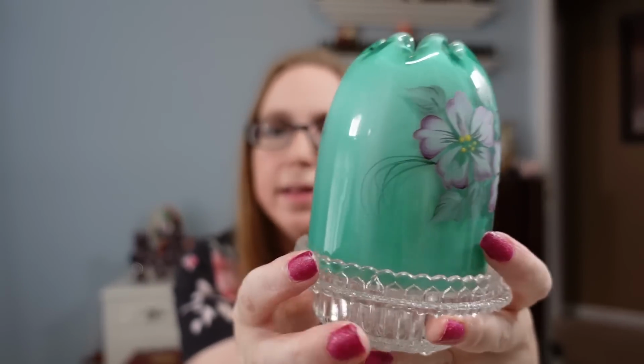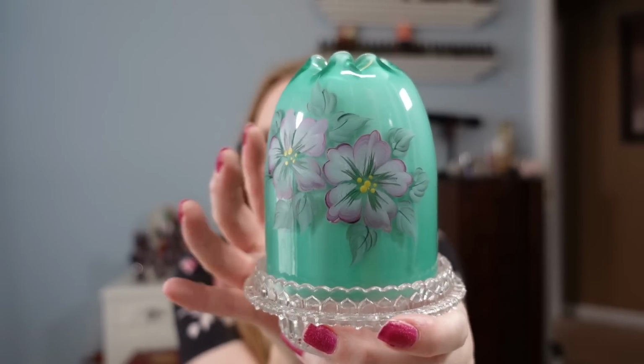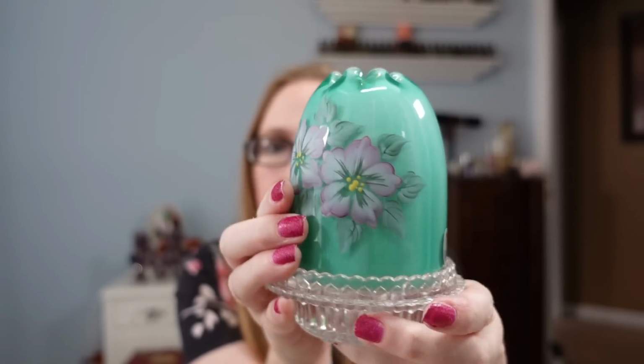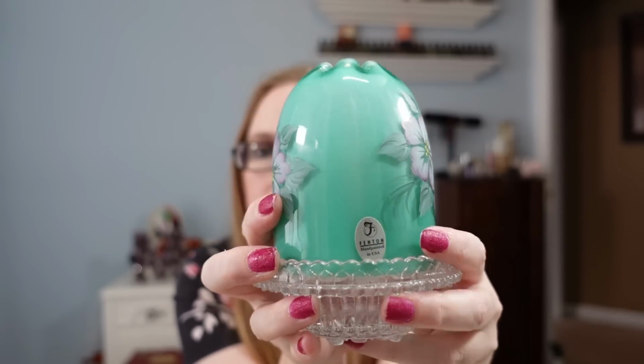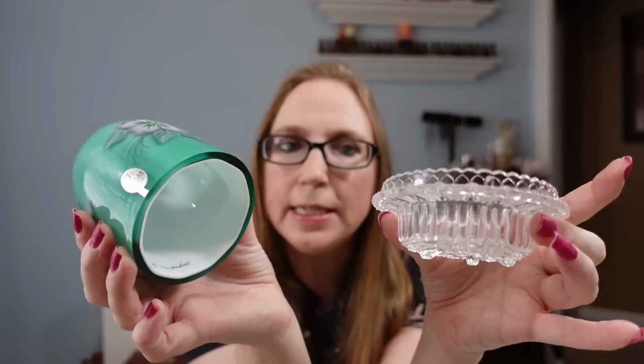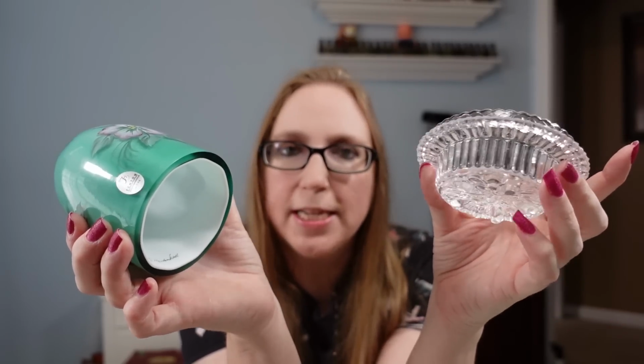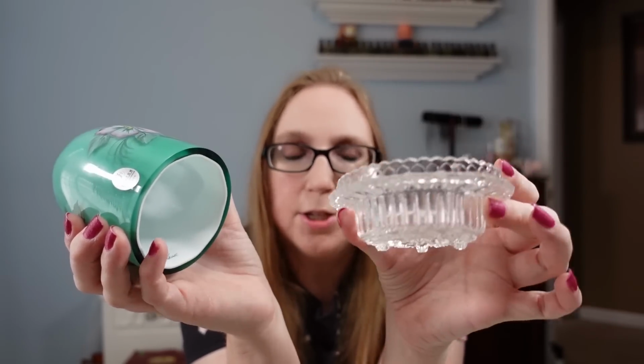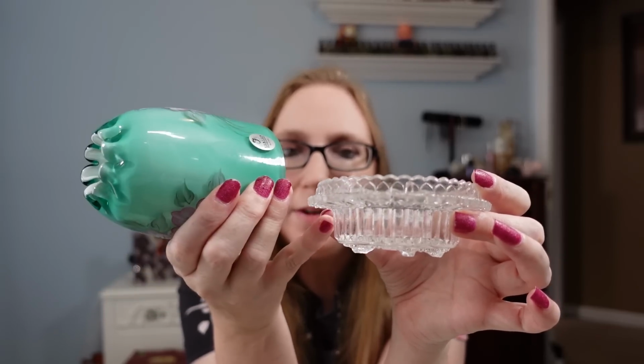Okay, this next one looks like this. So again, hand painted, cased glass. It's got a little bit of a ruffle detail there on the top. Still has the Fenton sticker. Now, this one here isn't 100% complete. This is a Fenton piece, it does go with it, but this would have had a base.